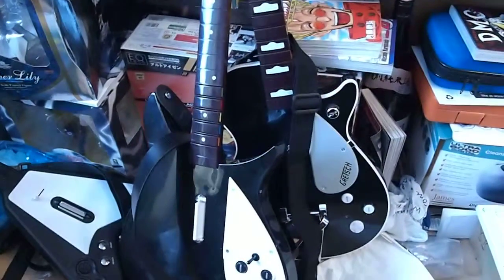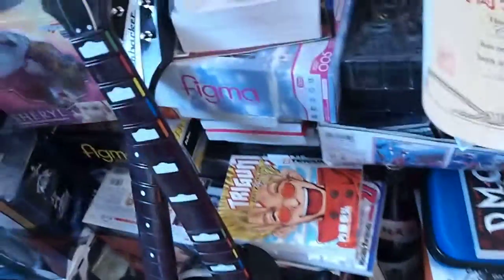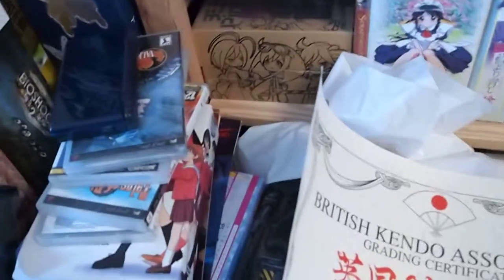Okay, moving on. Here we've got my two Rock Band guitars. Well, three actually. Always good when mates are around to play some Rock Band. Okay, a few more Figma boxes. Got my DS, which is resting on some PSP games. A little bit ironic there.